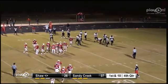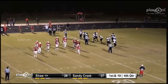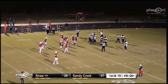The band is a little louder than it was to begin with. They've definitely kicked it up a little bit, and the crowd is back into it as their team has jumped up by 11 on a big 40-yard score from Sweeney.